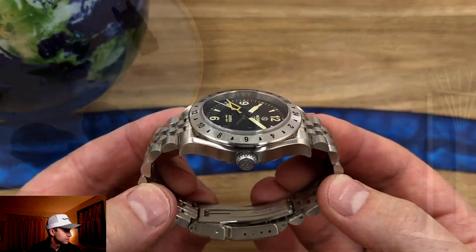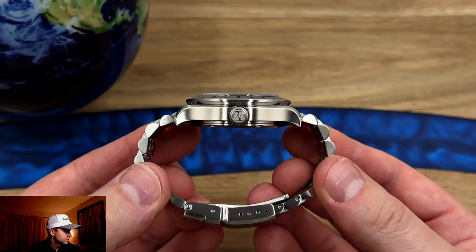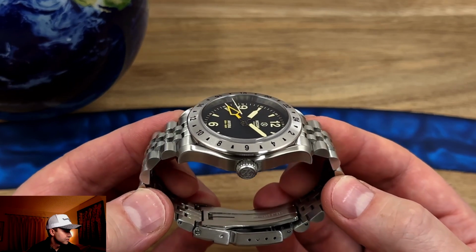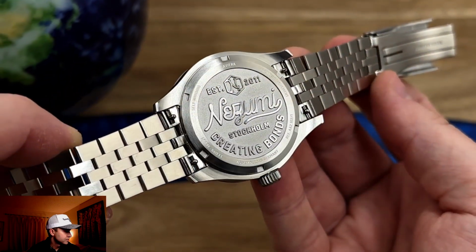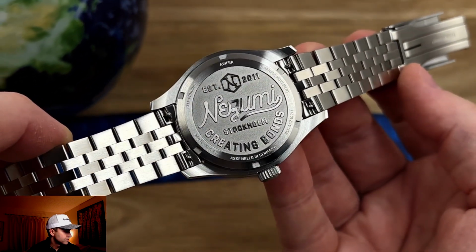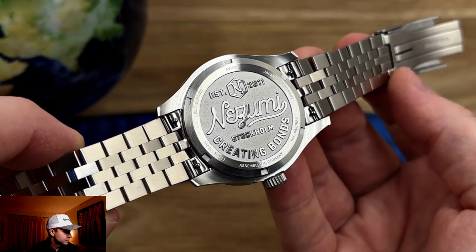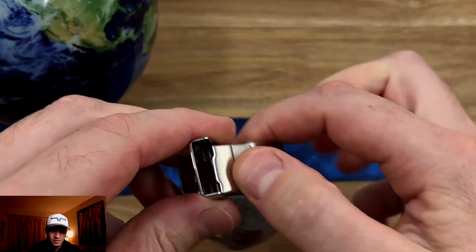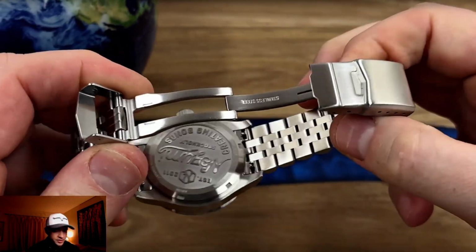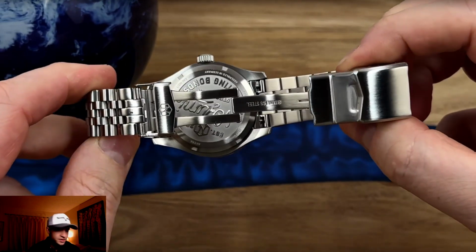Sapphire crystal, double domed, internal AR coating. Just impressive specifications throughout, which you would expect at this sort of price point. I'll talk about the price in a moment. So solid end links, solid links, double-ended quick-release spring bars, split pins, unfortunately. That is another one of those weaknesses that I mentioned. And the clasp on the bracelet is okay. It's got milled inner elements, the outer shell and the safety latch. It has 200 meters of water resistance.